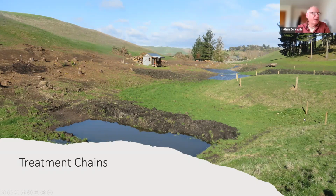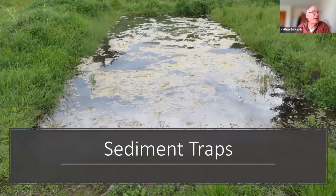Didn't think we needed it because we had a farm pond just right above it, but 6 months later, it was half filled with sediment. So there's a lot of sediment coming off the land. And here's a picture of that sediment trap. You can see all the algae in it, which indicates that there's a good bit of phosphorus coming in to that. And the sediment trap was working really well.